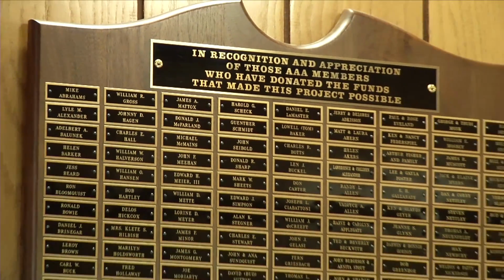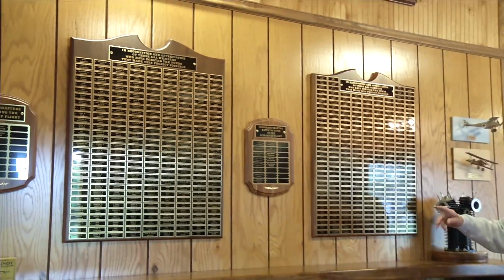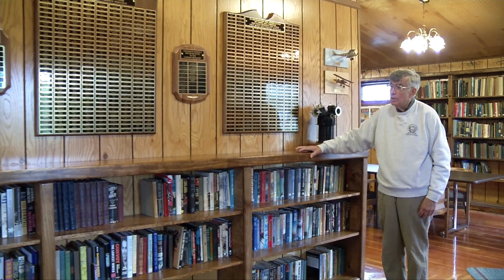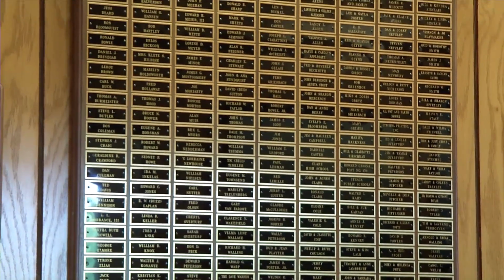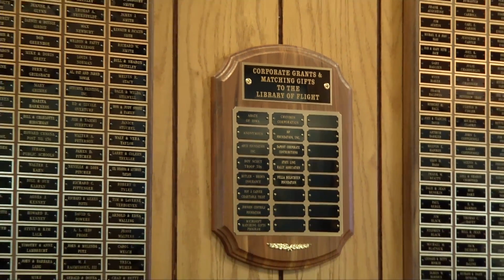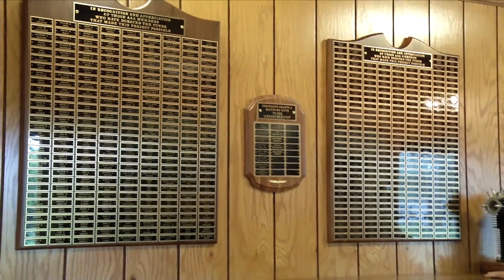These plaques here on the wall from both our members and corporations and the AAA chapters represent the people that believed in this project, and through a period of 6 years made it all possible with their donations of funds. The seed money came from the Roy Carver Foundation in Muscatine, Iowa, and that allowed us to get the movement going to build the whole thing.